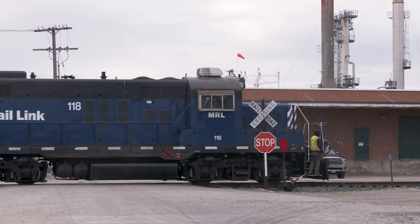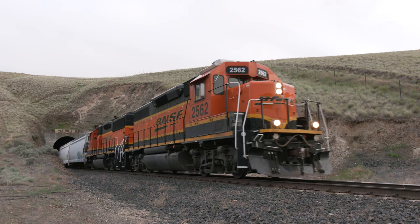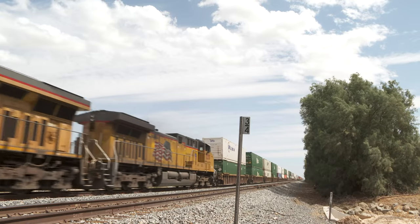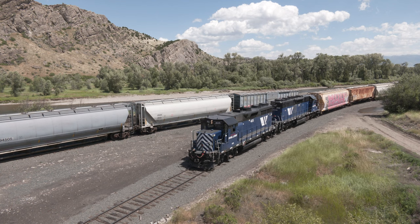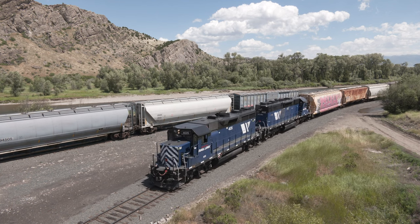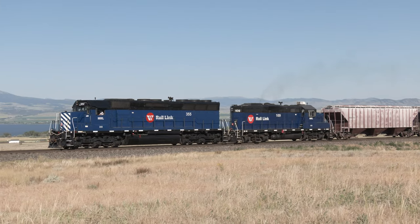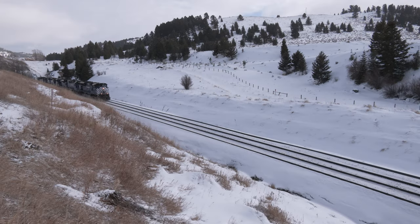Out west, railfans have basically two choices when it comes to railroads. One is orange, the other is yellow. As the once numerous fallen flags faded into either of those two colors, the black and blue paint scheme adopted by the Washington Company stood out as something different. At least for a while.